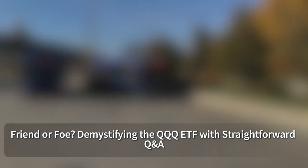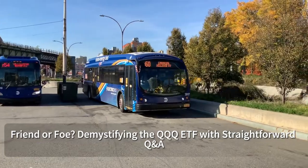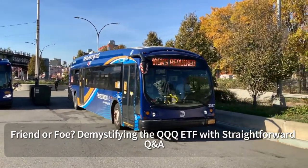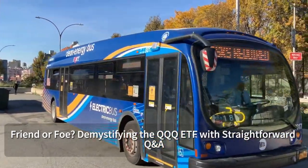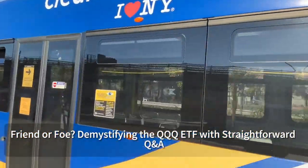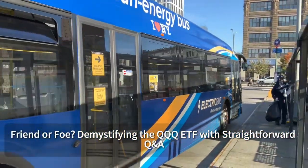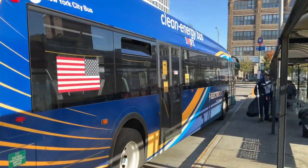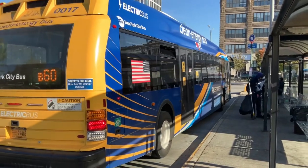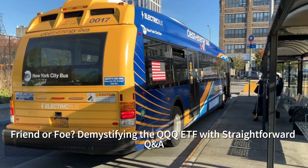What are some common strategies for investing in QQQ? Investors employ various strategies when incorporating QQQ into their portfolios. 1. Buy and hold. For long-term investors, simply buying and holding QQQ can be a simple yet effective approach, leveraging the historical growth potential of the Nasdaq 100.